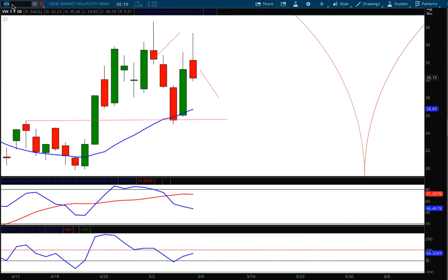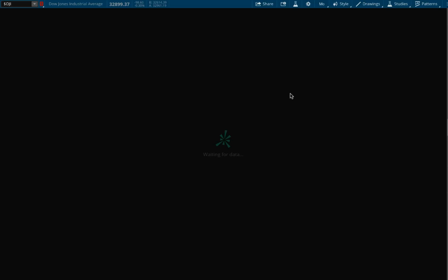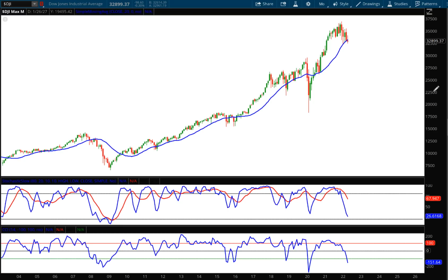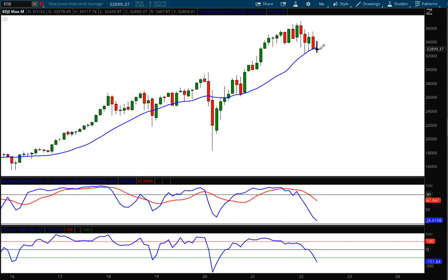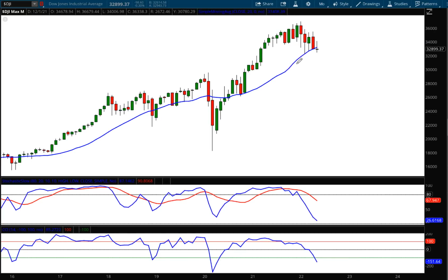Now, if I go back and look at the Dow Jones Industrial Average over a monthly chart right here, you can see that we are already opening up May. See this candle right here? That May candle is representing a monthly interval, and we are now officially down below that 20-month moving average. I think that moving average is going to act as a major resistance moving forward, and this rollover effect into the bear market is only going to intensify.